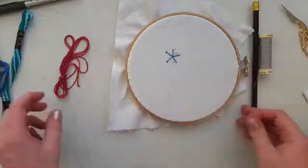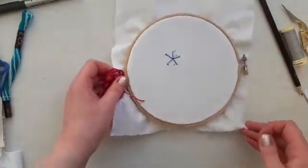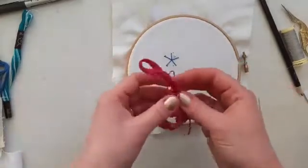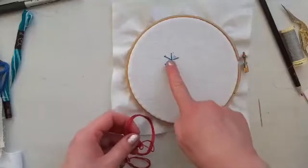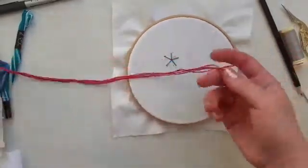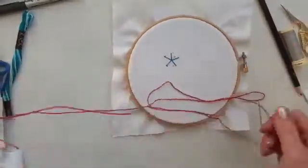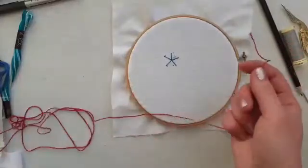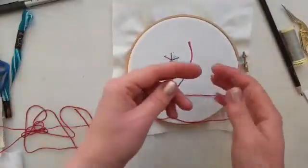Okay, now for the woven rose part of the stitch, you're going to need a really long piece of thread. It's really hard to know how long you're going to need because it purely depends on how big your circle is. So what I'm going to do is use this remaining piece of pink thread that I've got, and then when I get to the end I'll just cut off whatever I haven't used. And I'm going to use the whole of the skein, so all 6 threads.